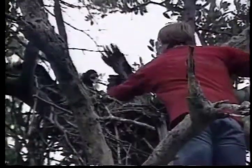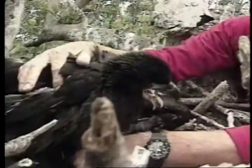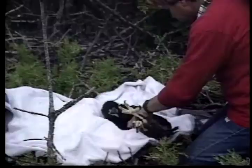Joe, one of our guides and an expert wildlife handler, got a bird down. We had to be careful, though. Not only did we risk hurting the eagle, but their sharp beak and talons could do damage to us as well.